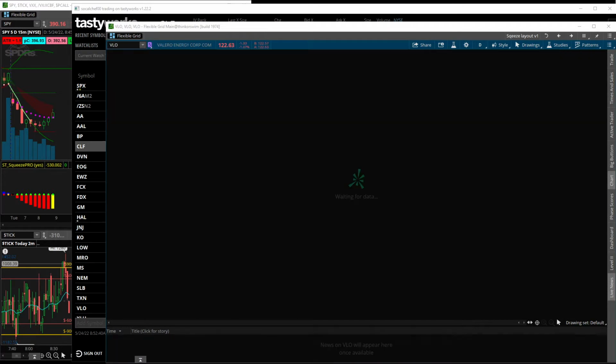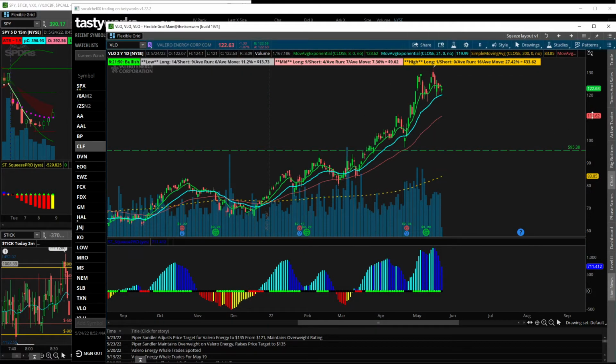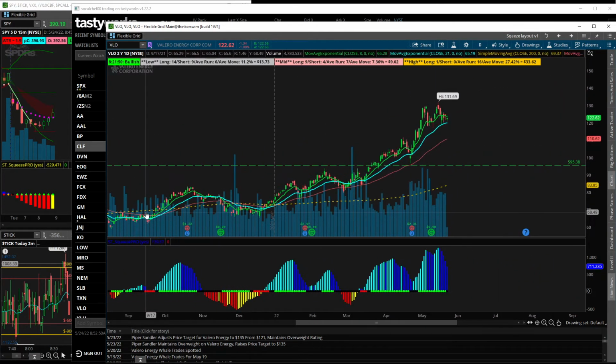Next one's Valero. This one's only undefined. I don't like the spread side of things, but Valero, much like a lot of the other energy and oil stocks, has just been running up. It did pull back after hitting those highs. It's kind of consolidating right now in the 120 to 130 range. Got a squeeze building up.